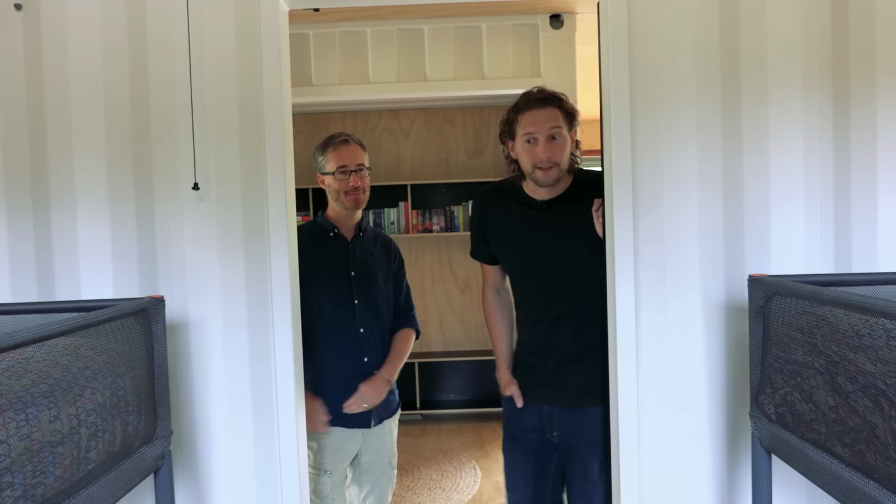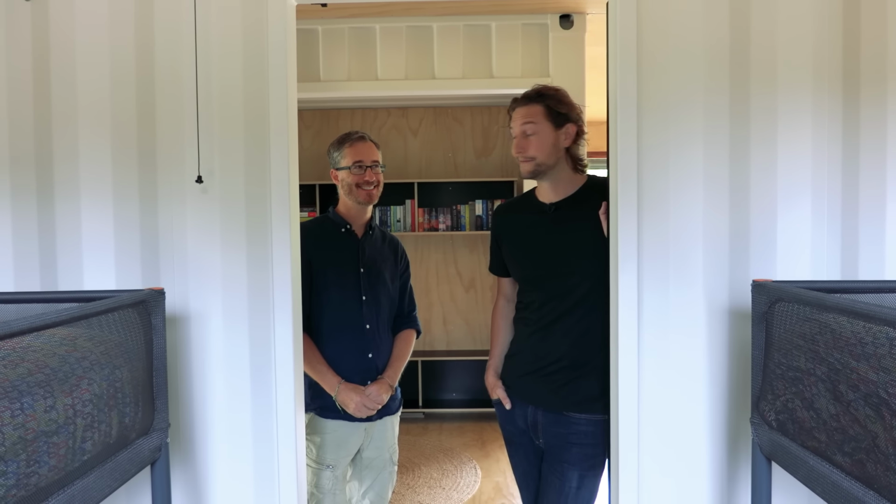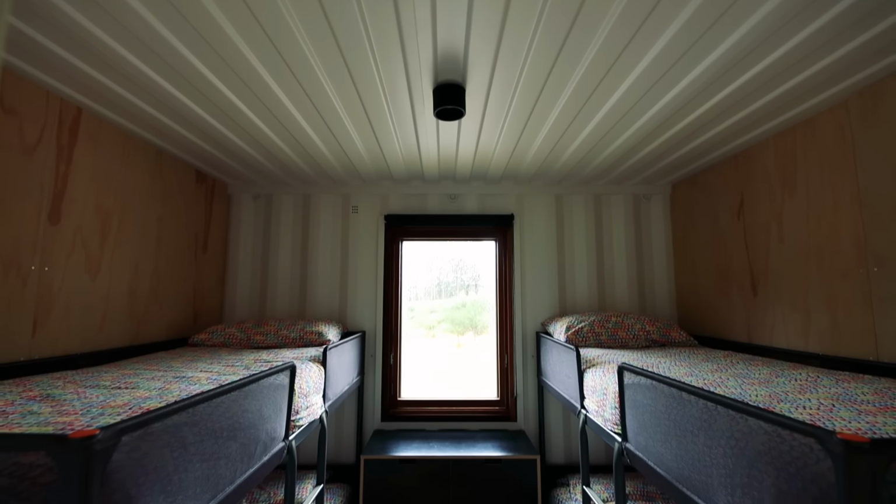So in here we've got the kids' room. This is a very tidy kids' room. We like to keep things clean here, we're minimalists.